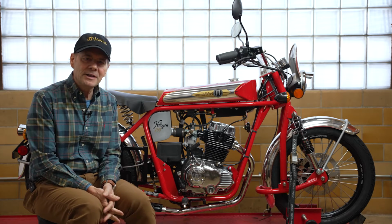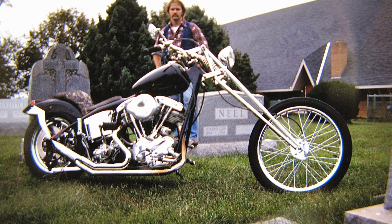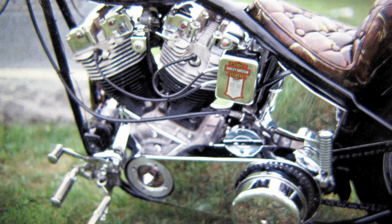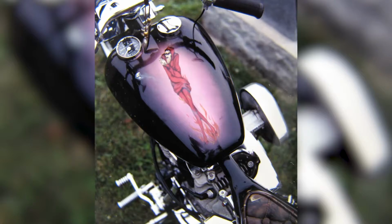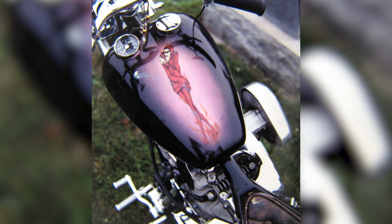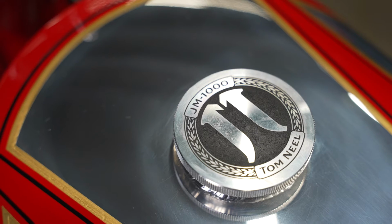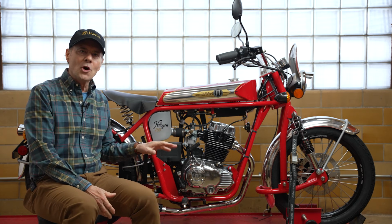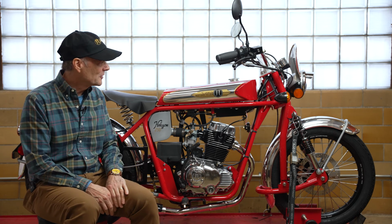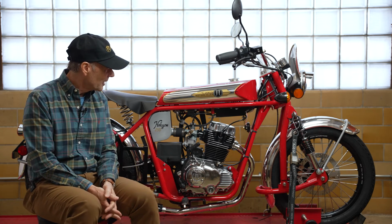In the 1970s, I decided to build a chopper, and that motorcycle just really consumed me. And it was my first rigid motorcycle. My Janus Halcyon 250 was my second rigid motorcycle, and it had a lot of unique things done to it, just like this motorcycle. So this is a little kind of a coming home for me to have something special designed from the ground up like this.